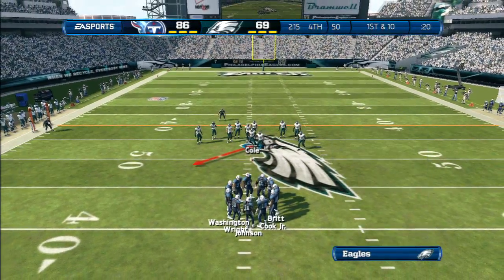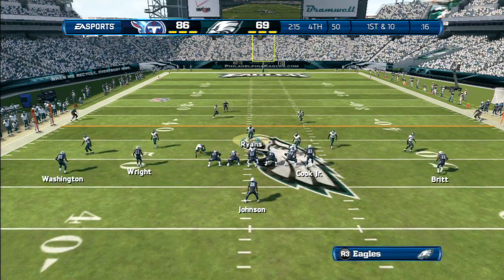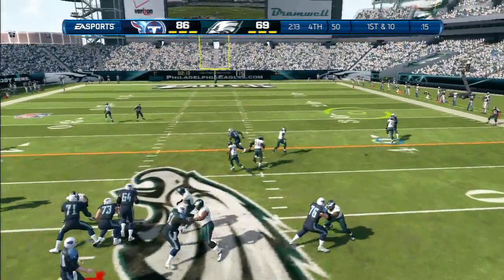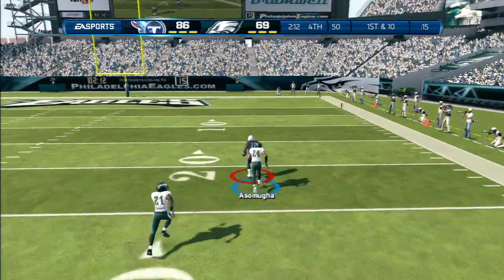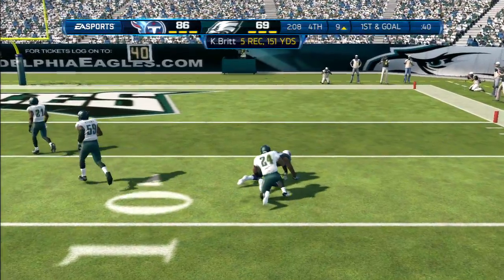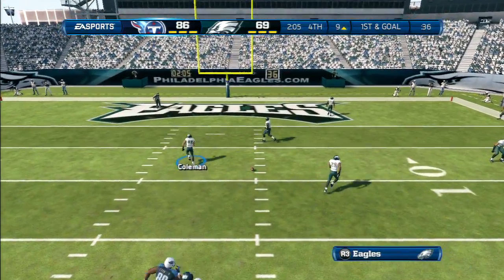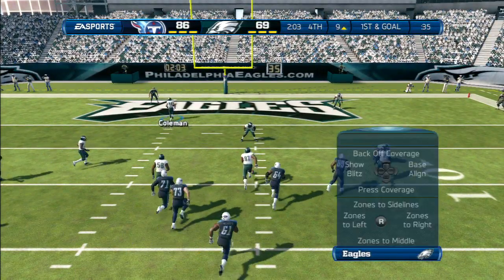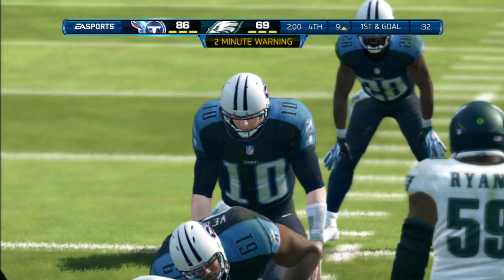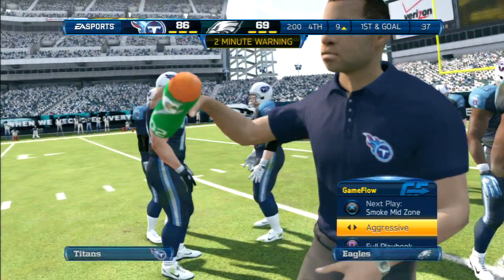Titans get ready to start their drive. Plenty of defensive backs out on the field for this one. Looking to the right side and throwing. Right where it had to be. And the hit by Nnamdi Asomugha. Well, it doesn't look like much, but it really serves the purpose. Picks up the first down, and now they have a chance to open things up. 2 minutes remaining, and you're watching the NFL on EA Sports.